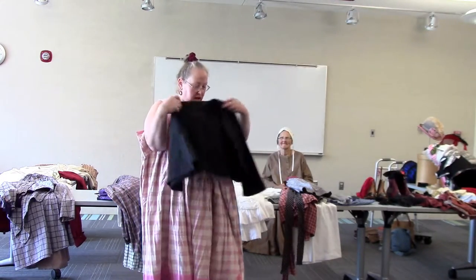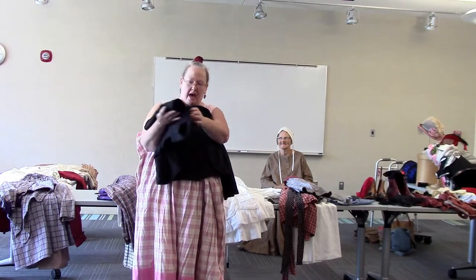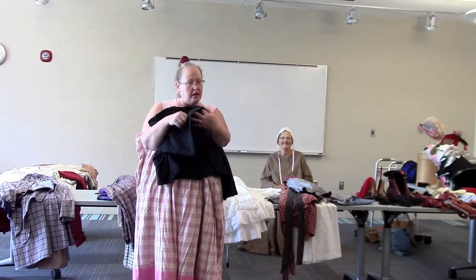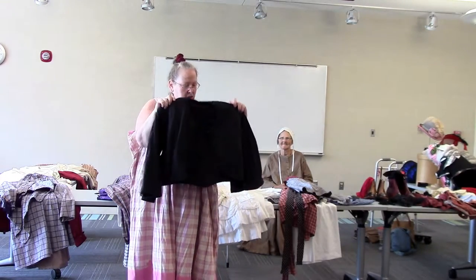And it was kind of like a bolero jacket that we might think of today. And it had big sleeves like this to it. So some of them did.